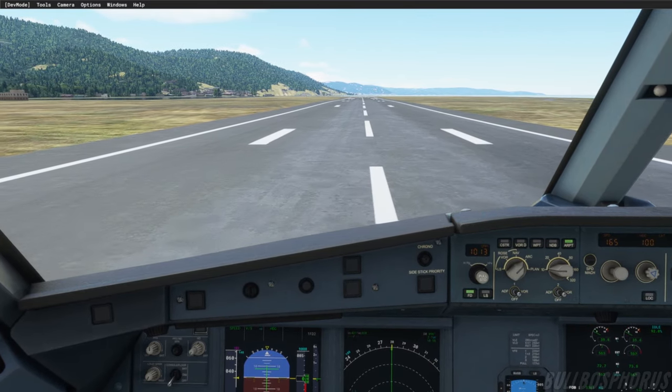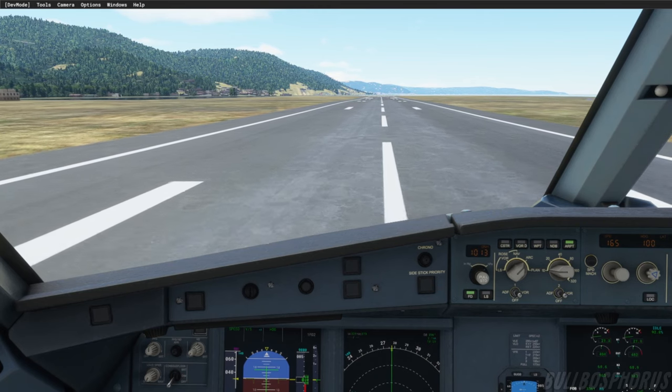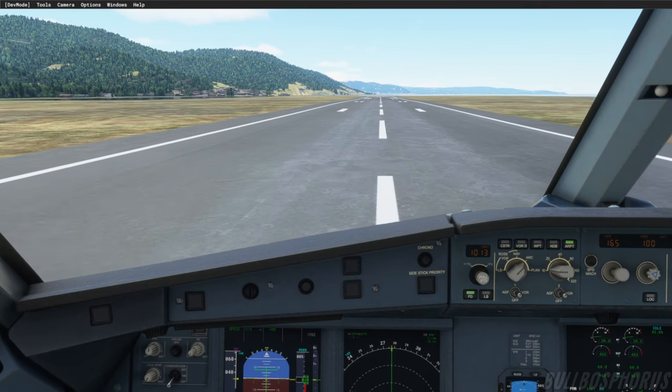And we always keep an eye on the ground speed, which will be a maximum speed of 30 knots.